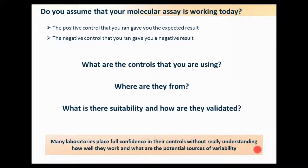Following on from that, the next questions are really, what are the controls that you're using, where are they from, what is their suitability, and how are they validated? The negative control can often be, in some of these kits, simply water, and the positive control could be a short oligonucleotide that has no genome relevance in terms of comparison to reference serial patient samples.